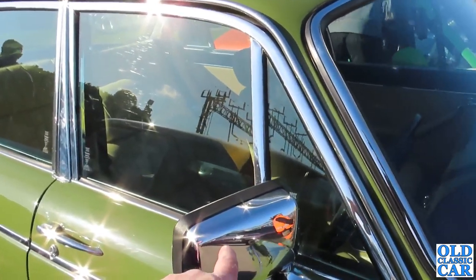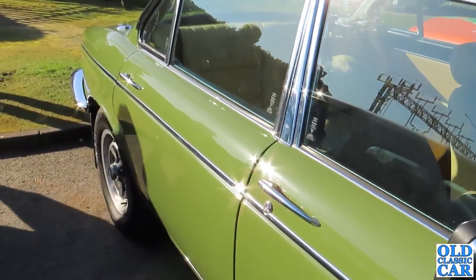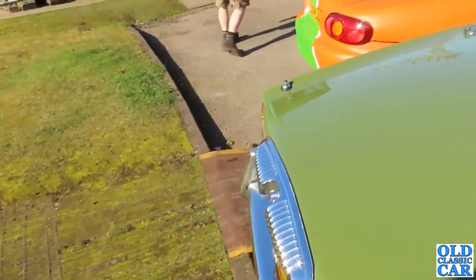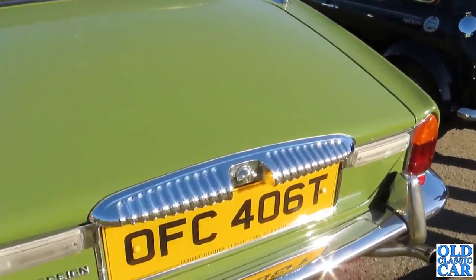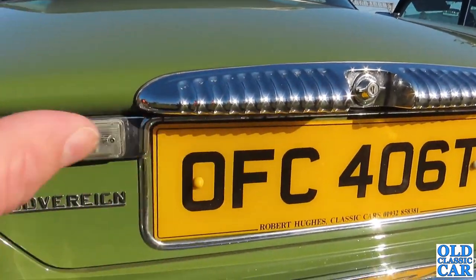I think these are Series 3, I think. That's a beauty, that is. Lovely colour as well, such a 70s colour. I'll try and get my shadow out of the way. Robert Hughes. That's a dealer, they do a lot with immaculate XJs.